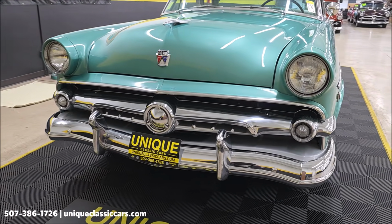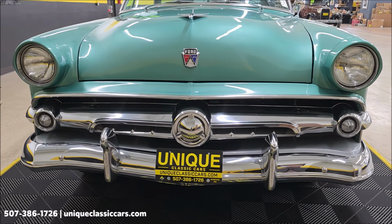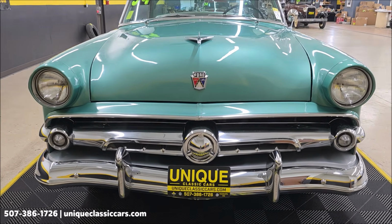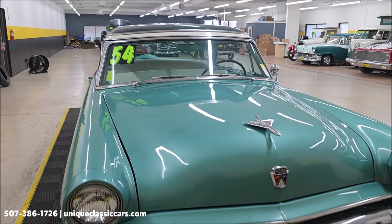Let's take a look at the chrome and bright work up front. You can see chrome looks good on this one. I'd say kind of a medium teal with white roof.